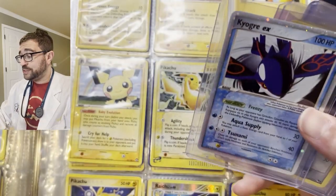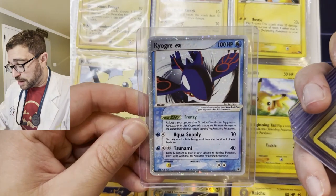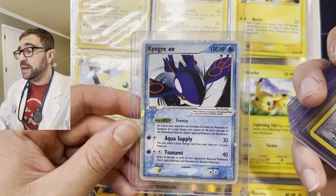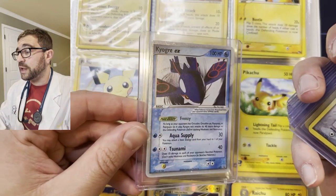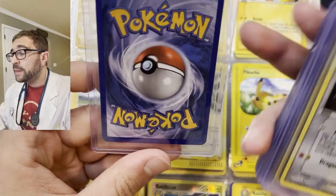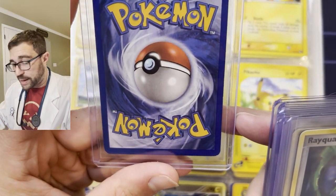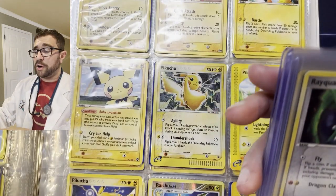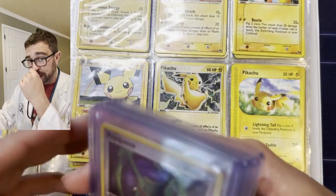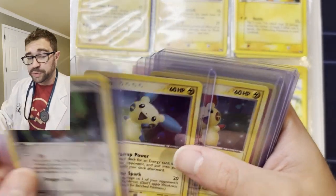We have some nice old school EXs here. We have the Kyogre EX from 2006. So super, super vintage stuff. A lot of scratching on the holo though. Not the best condition on the back. And you can see some of the cornering is not ideal. So these probably are all cards that I would not grade. Maybe cards that I would just hold on to see if they would increase in value. Might decide to sell a couple, we'll see.